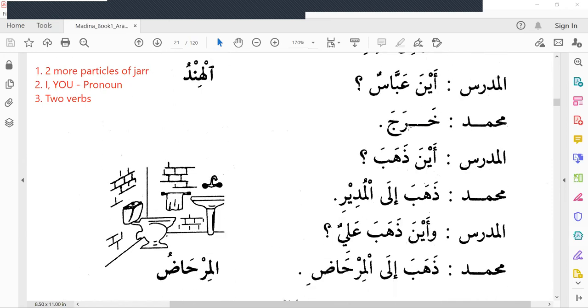Then, aina Abbasun? The teacher asked, where is Abbas? Kharaja. Kharaja is a verb, it's not a noun. Kharaja is a verb, went out or exited. It's a past tense verb.